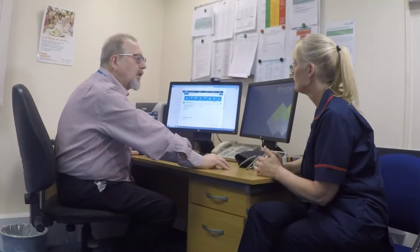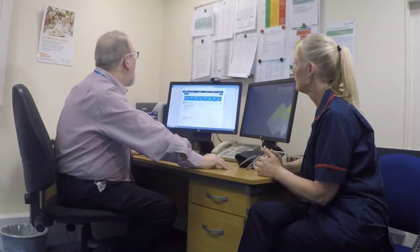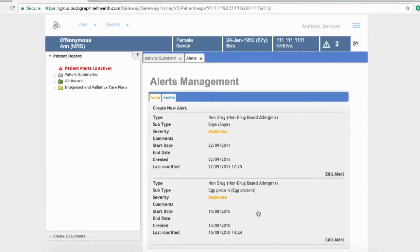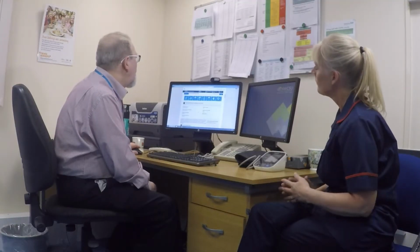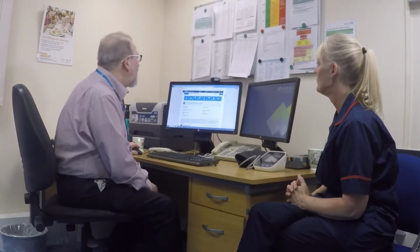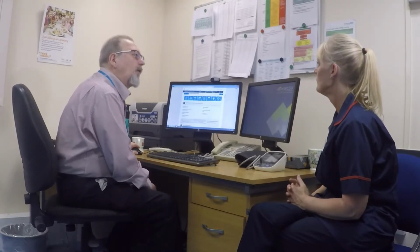Some of these won't have any data sitting in them, so the social care data isn't being pulled through automatically at the moment. But what we do have sitting behind this are some features from version 2 which haven't been converted yet. And one of those, if we click on view and go to folder view, what we'll see is the version 2 part that's sitting underneath this. So this is only really stage 1 in a progressive move to what is going to become a Greater Manchester record. So it's not going to be just Stockport.